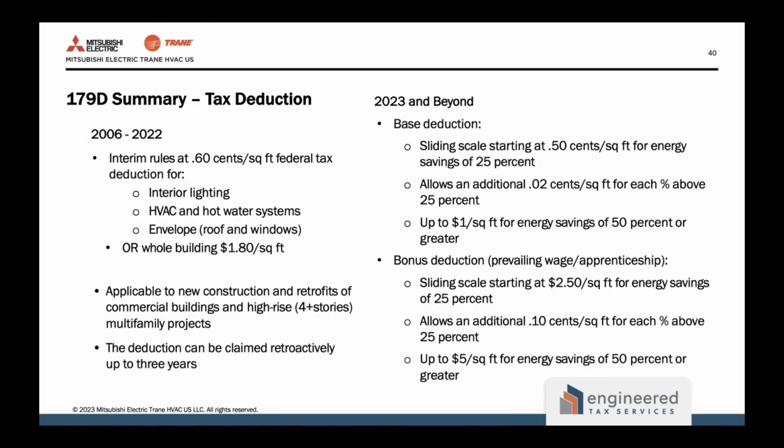So as I mentioned, the IRS now made it permanent. However, they also changed the guidelines and added in a prevailing wage and apprenticeship requirement. So before 2023, to get this tax deduction, it was pretty much a straightforward energy modeling for new lighting and HVAC, and if it was new construction or pretty much totally rehabbed, we would be able to include the building envelope. So those 3 systems were 60 cents each for a total of $1.80 per square foot. And they actually bumped that up a couple of pennies for inflation.